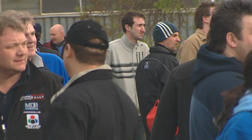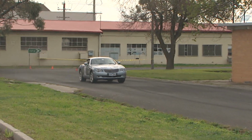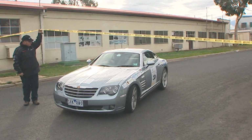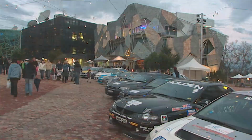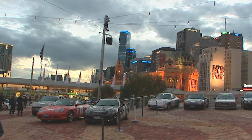The rally ended quite sharply for the second Crossfire at Essendon Airport. The boys hit the gutter at speed and ended up looking like breaking the suspension. Poor old car's only been registered for around 3 months and will now have a fairly costly repair bill. After Essendon Airport and the end of the rally, it was all time to head down to Melbourne's Federation Square, the scene for the presentation of this year's awards.